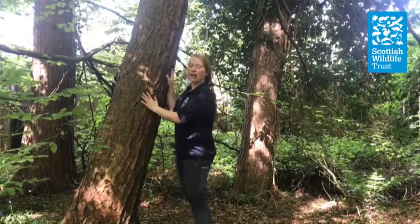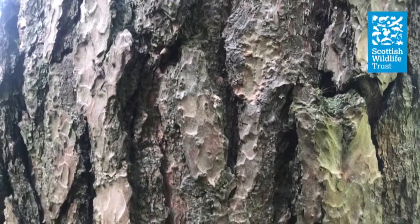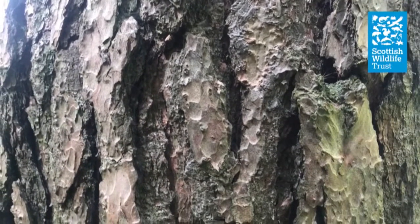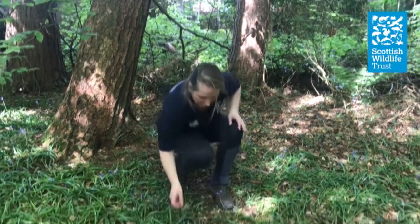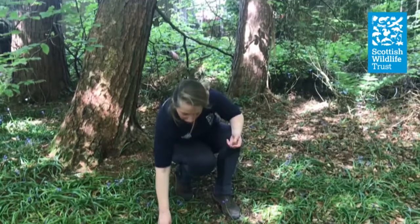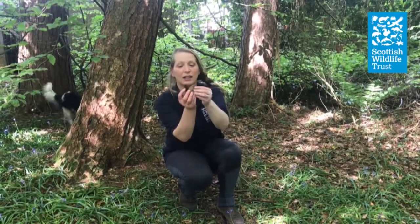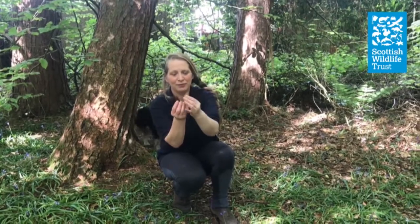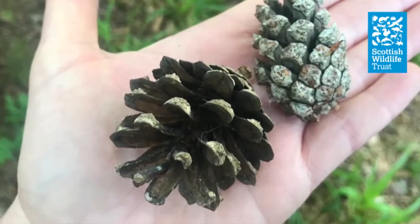So we're lucky enough to have this native species, the Scots pine, in our woodland here. You can see it's got that reddish bark and the platelets here. And if I look in the ground, I can definitely see some evidence that it's a Scots pine to help me. We've got some Scots pine cones here. These are closed, but I've also got some that are open as well, and I'll show you those.